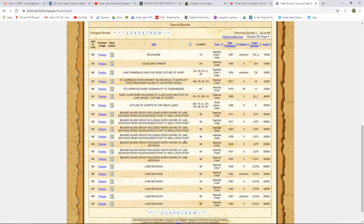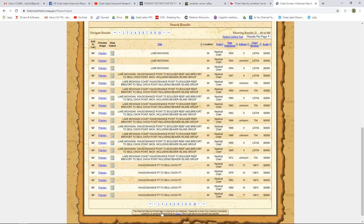All right. So Beaver Island, one of the things you would expect to find when we list it out is the first series of charts, but the first series wasn't called Beaver Island in the survey. So you won't see it here. You have to kind of go forward a little bit until you find the earliest chart that contained Beaver Island. You could also do it by year published, but you're going to get a lot of charts that are not really what you want if you sort it by year published. So you kind of just have to click through.